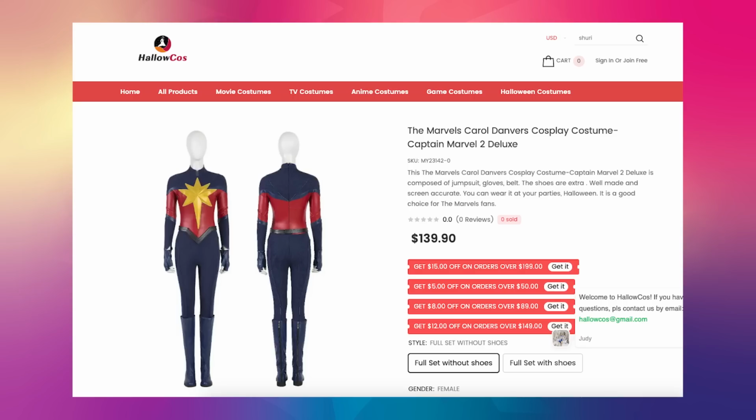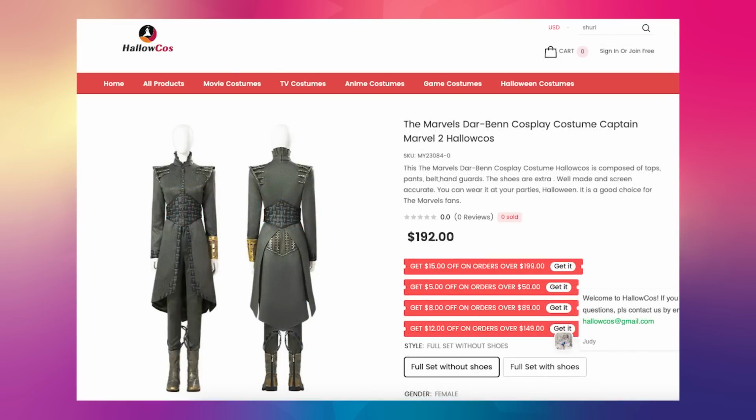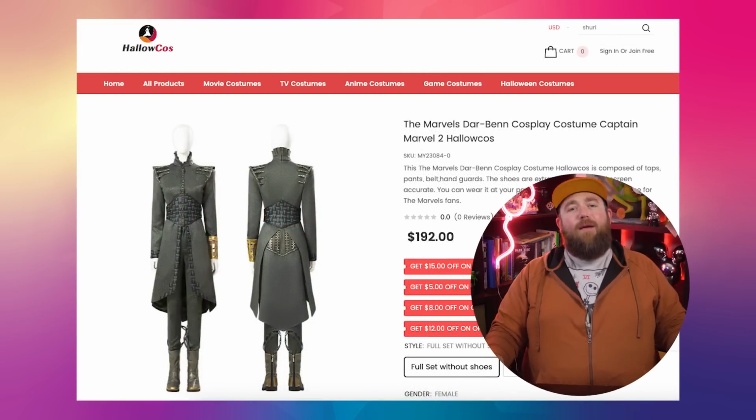And then, of course, I don't know why you'd want to, but you can dress up as a bunch of random characters from Marvel's, including Dar-Ben, which I guess is the bad guy, maybe? I don't know. I'm not super in and hip with the Marvel.